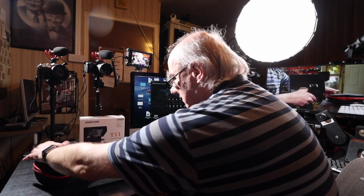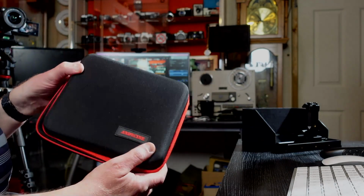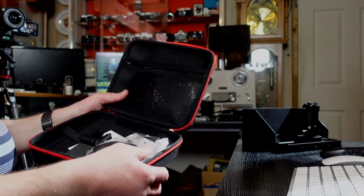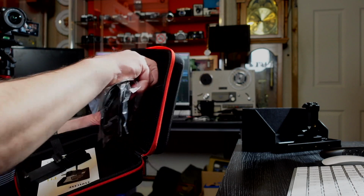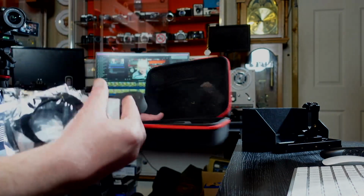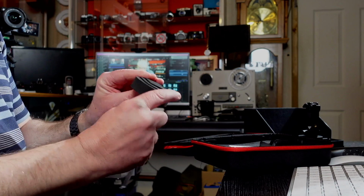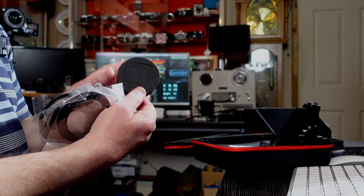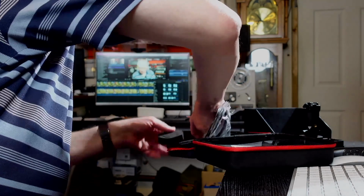Now, the case comes, and it's really good. It comes with all these bits. It comes with this strong case to carry it around. It comes with a whole wad of adapter rings, and I'll explain what these adapter rings are for. In the lid there's also the mobile phone spongy thing. If you're using a mobile phone, you will need to put this into one of the adapter rings to be able to use it, but it comes with that.